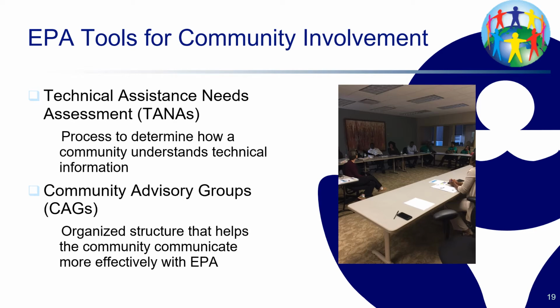As EPA has initial discussions with the community, we will determine if the community as a whole has problems understanding and receiving technical information. Also, any resources that are available to help with facilitating that technical understanding in the community. After those technical needs of the community have been determined, the next tool is called the Community Advisory Group, or CAG. CAGs facilitate communication between EPA and the community. They are utilized in communities that do not have an organized structure. Now, the community here at Westside currently has organized groups that could potentially function as CAGs, so the CAG tool may not be needed.